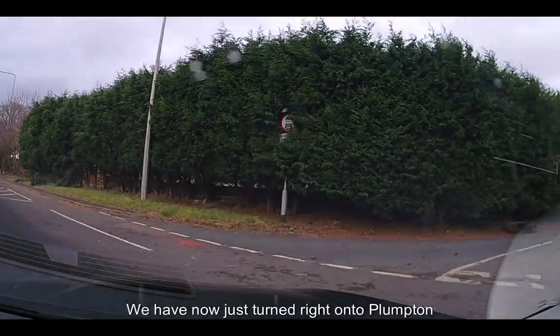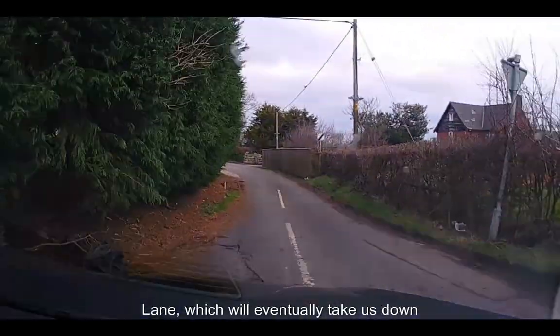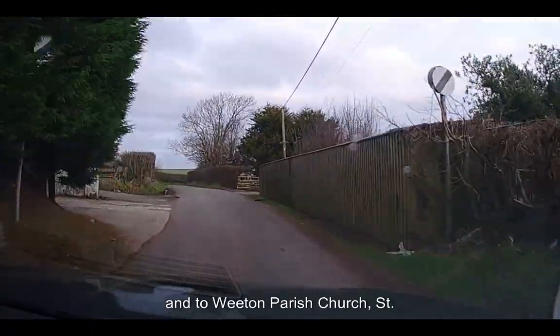We have now just turned right onto Plumpton Lane, which will eventually take us down onto Church Road and to Weeton Parish Church, St. Michael's.